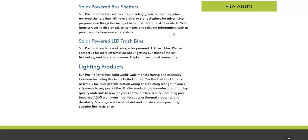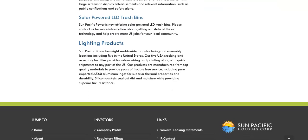But the solar powered bus shelters are going to provide the opportunity for digital advertisement, and they'll be able to have digital displays for things as basic as advertisement, but as well as things like Amber Alerts if you need to alert some type of emergency, and safety alerts and public notifications, things like that. So they also have solar powered LED trash bins as well as different types of lighting products.